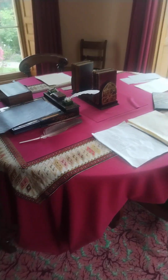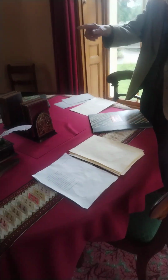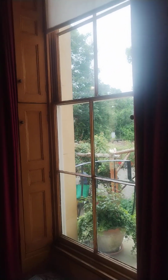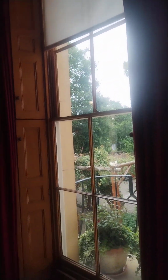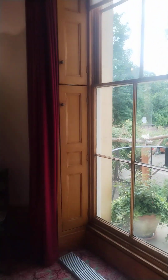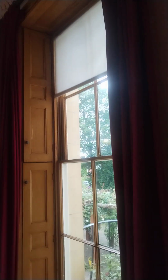This is what she wrote, and she would probably have sat there or there, and this was a kind of garden door. In the garden, they had their own well. They had a cow and a donkey called Tommy, and she chose this part of the house to write. It's the lightest part of the house with these 3 windows.